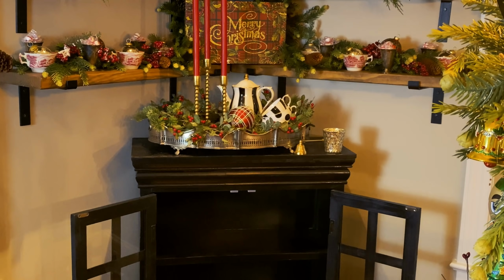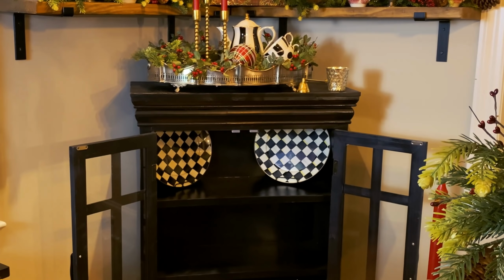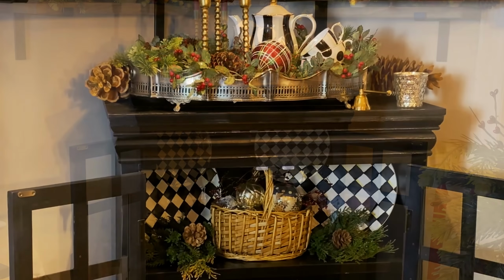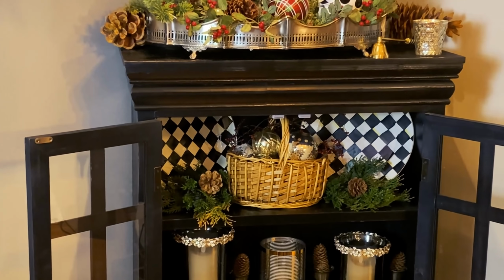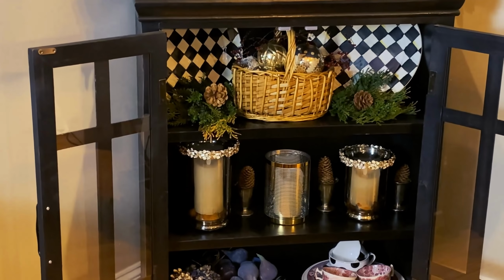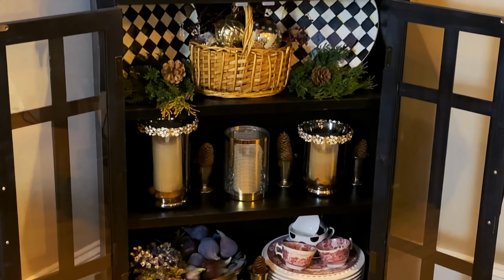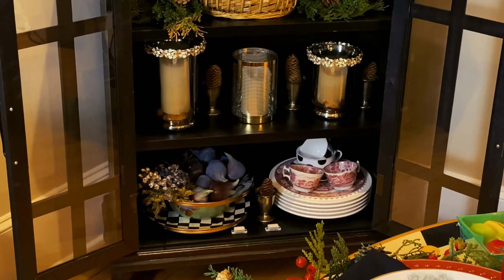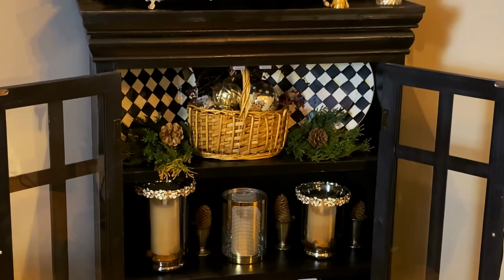Now we're going to work inside the chest. I'm going to start with a couple of my Mackenzie-Childs chargers. Just place them in the corners, with the basket from Hobby Lobby and some greenery, and I placed in some Mercury ornaments and some red berries. And then down below, the smoked glass hurricanes. And then the leftover dishes, and Mackenzie-Childs charger plates with some dried floral and figs. And it's just absolutely perfect.